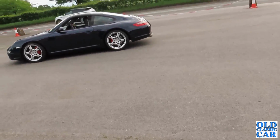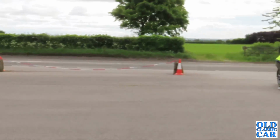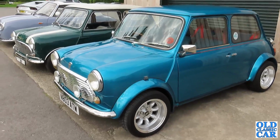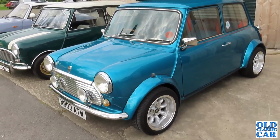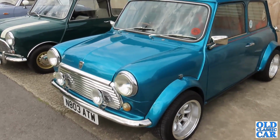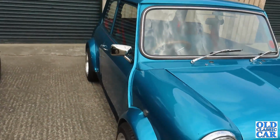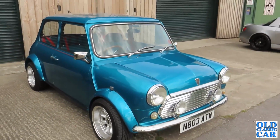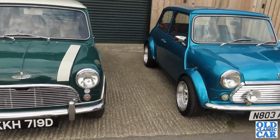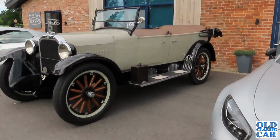A couple more moderns coming in. Got a Porsche there. A Ferrari. And this Mini is the Mini Sidewalk, one of many limited edition Minis that were produced in the 1990s. This is a very bonny example. The Minis old and a little bit newer. A real contrast of cars are going to be turning up today, I think.